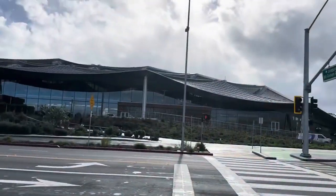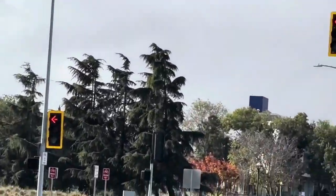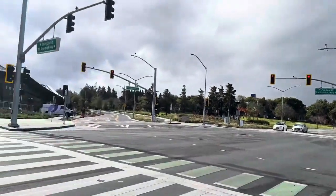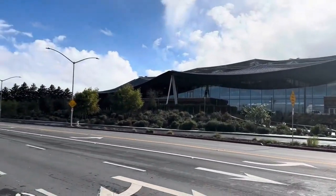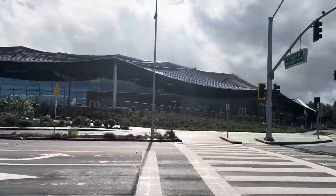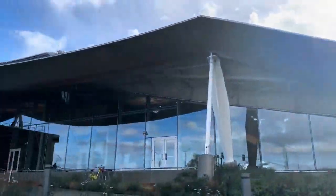So this is the Google Visitor Center. And that purple building is Google headquarters. I think we are not allowed to go there as visitors. So we'll go here and see what we can enjoy here. Okay, let's take a walk.